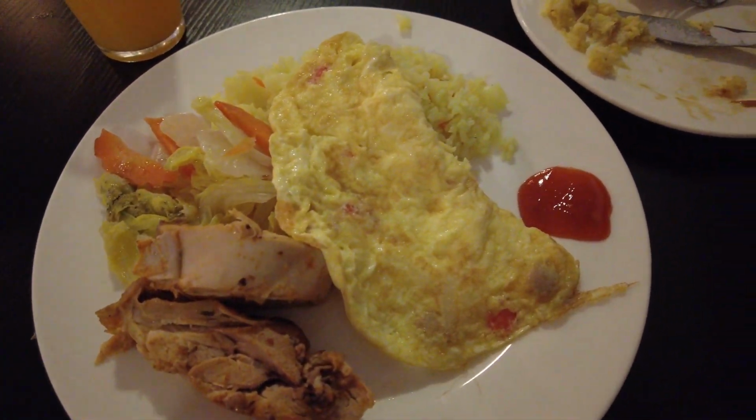So what I have over here is some roasted chicken, some stir-fried vegetables and also some vegetable fried rice, and of course we have an omelette. Alright, so this is the nasi goreng vegetable. We'll try. That's the kind of fried rice that I always used to make. That's how it is. Alright, so next thing is the omelette. Have some chili sauce on the side. Okay, let's give it a try.